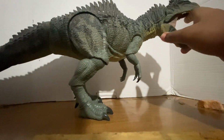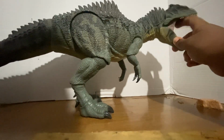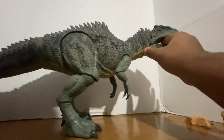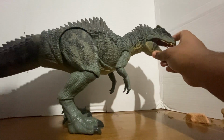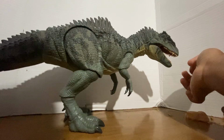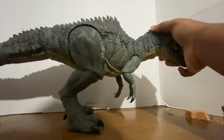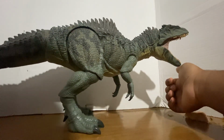It has a double hinge jaw. That means the top can open very wide and the jaw can close in a bit, giving a bit of an upwards roar, or vice versa, giving it a downward roar-ish, or you can just open its mouth as wide as it can for a loud roar, or making it look like it's about to bite something.